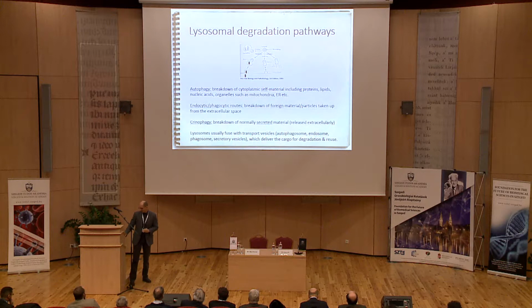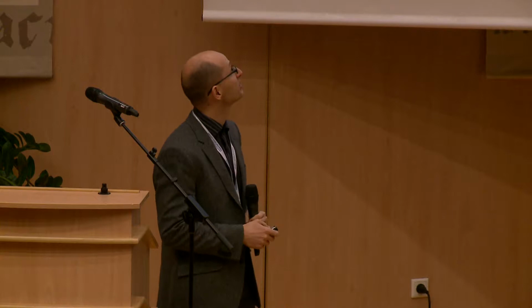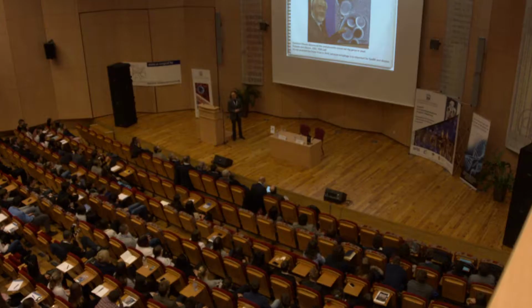Now let's take a look at the first one. This is autophagy. Last year, Professor Osumi got the Nobel Prize for discovering the evolutionarily conserved set of ATG genes and proteins that are required for the formation of these transport vesicles called autophagosomes, which deliver self-material to lysosomes. Okay? And he made this discovery in 1993, actually.